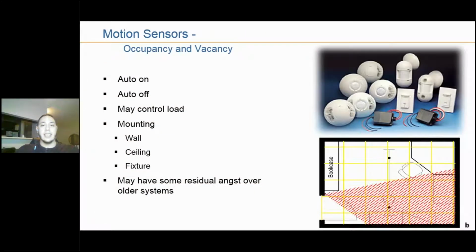So occupancy and vacancy, everyone's familiar with the sensors. Occupancy is a function of automatically turning on lights when a person enters a space and automatically turning them off if the sensors detect no one in the space for a set amount of time. The difference with vacancy is that you would need to turn on the lights from another source, like manually or via time clock.